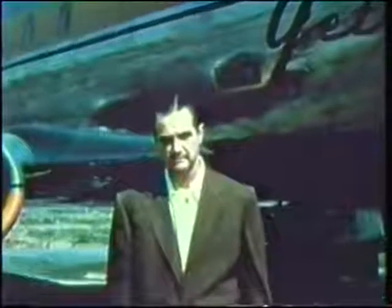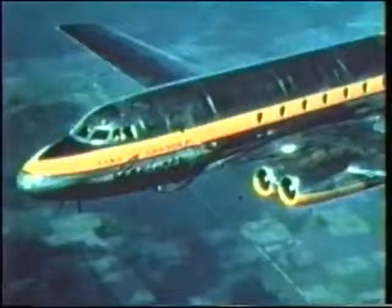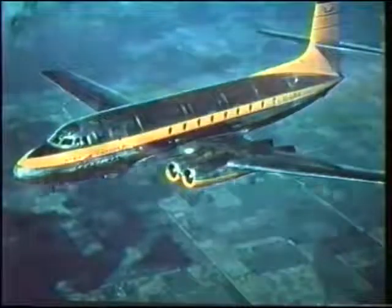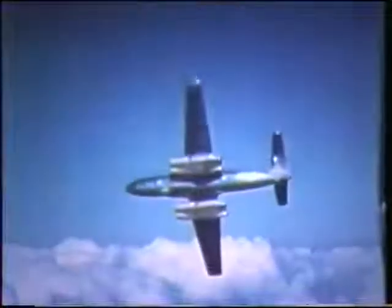Millionaire industrialist Howard Hughes was so impressed with the plane, he flew it for personal use and considered building them in the U.S. But the Korean War prompted the Canadian government to order A.V. Roe to allocate all of its resources to the production of military aircraft. The jetliner never entered commercial service. The prototype was eventually scrapped.